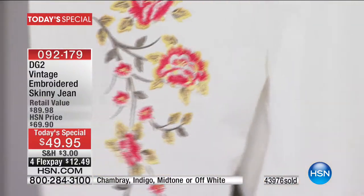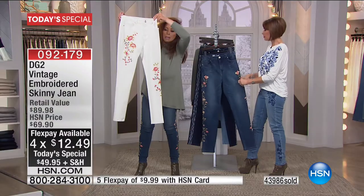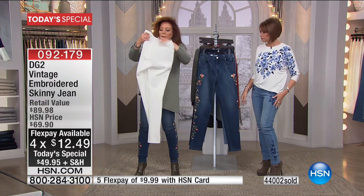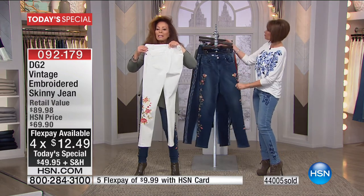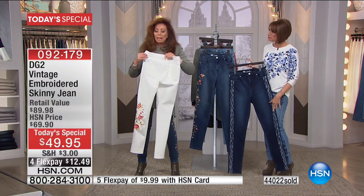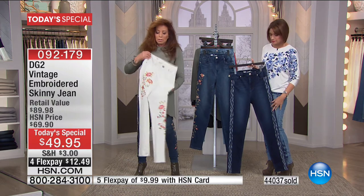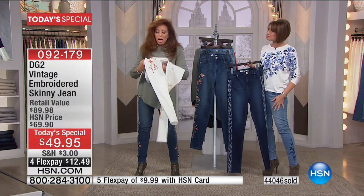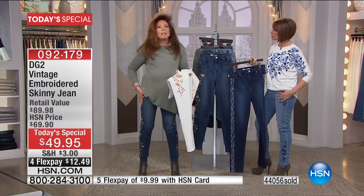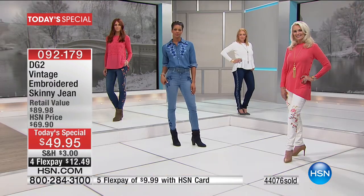And we also made the legs asymmetrical. So for more interest, one leg is higher up, one leg is down, and it goes around to the back. And technology helps us embroider front to back. Embroidery usually constricts stretch, but not in this case. It doesn't at all. And it's so smooth. We kept it very smooth to the inside as well. So you're going to feel a comfort level.